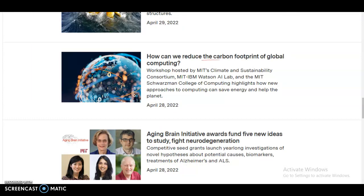How can we reduce the carbon footprint of global computing? A workshop hosted by the MIT Climate and Sustainability Consortium, the MIT-IBM Watson AI Lab, and the MIT Schwarzman College of Computing highlights how new approaches to computing can save energy and help the planet.